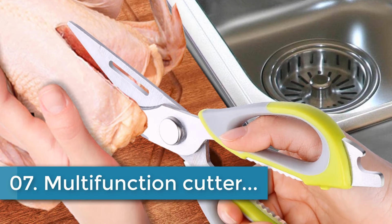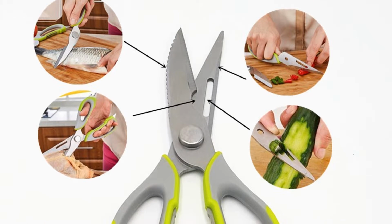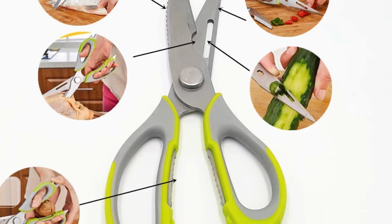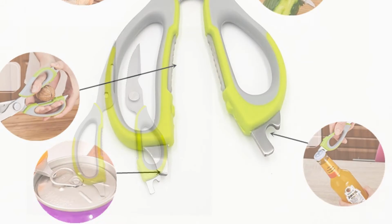At number 7. Multifunction cutter. Stainless steel multifunction cutter that you can use in 7 ways. Awesome scissors knife for fish, chicken, vegetables, etc.